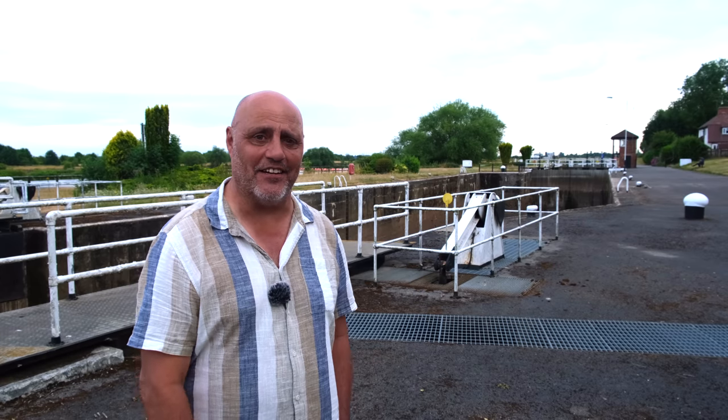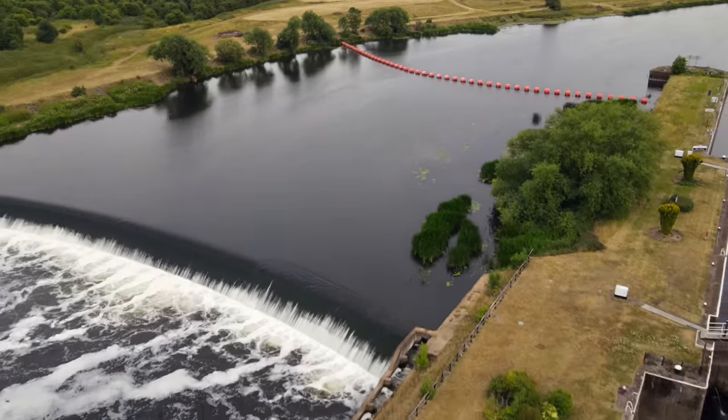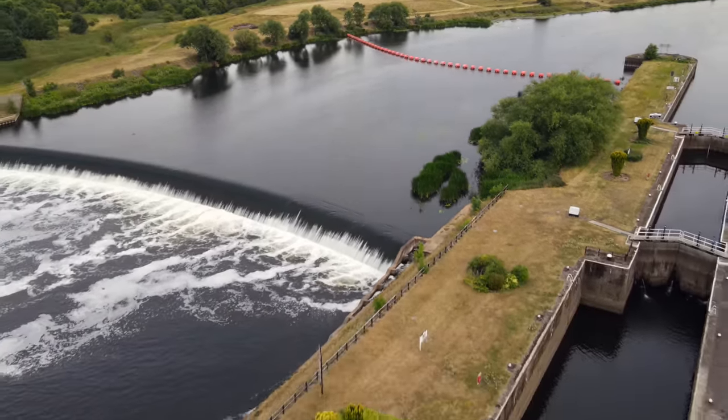But it's a really interesting place, so I thought I'd come have a look and get the drone up. And I haven't had the drone up for God knows how long. So here goes. Let's have a look from up there.